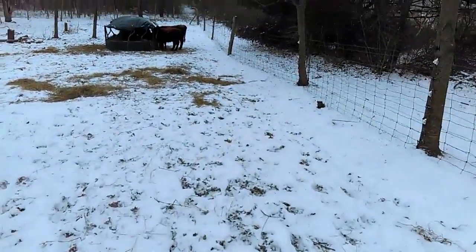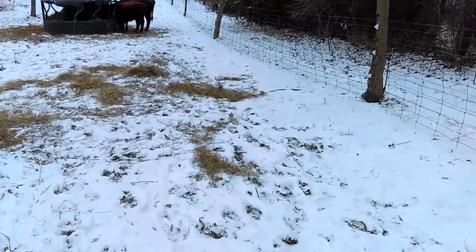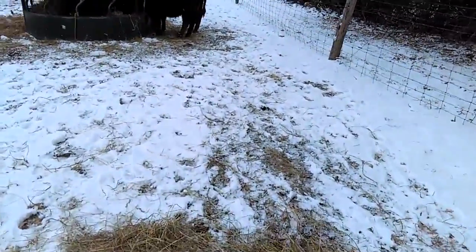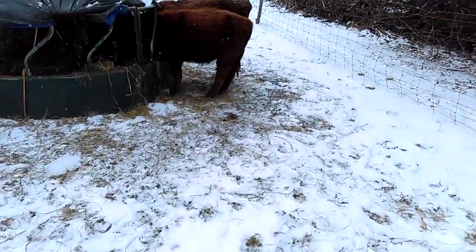They seem to be quite happy here. Haven't heard them be vocal one time yet. Not one peep. Now Norm, on the other hand, he'll come over to the fence and he'll bawl just for no reason. I'll come over and check and he stops. That's just Norm.